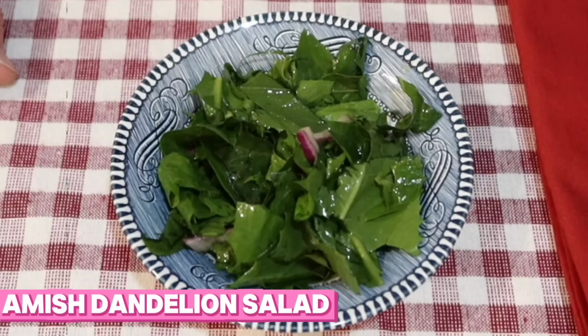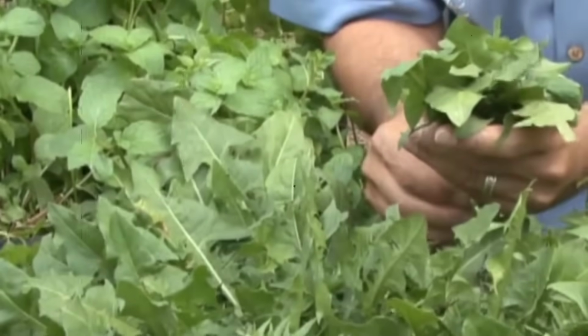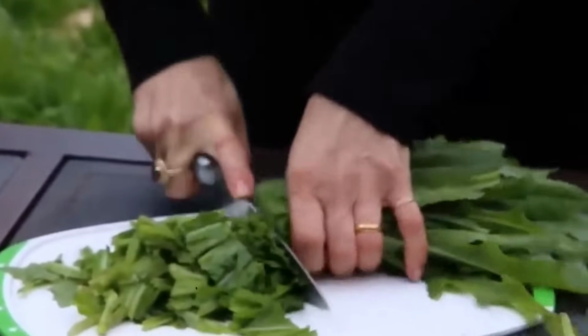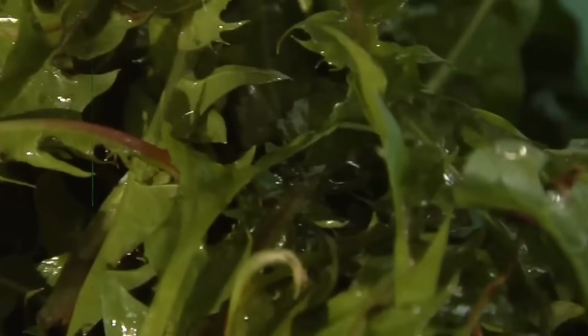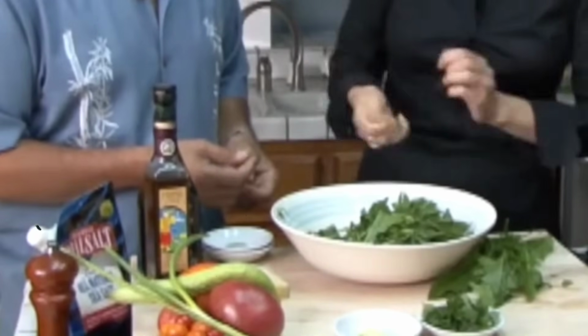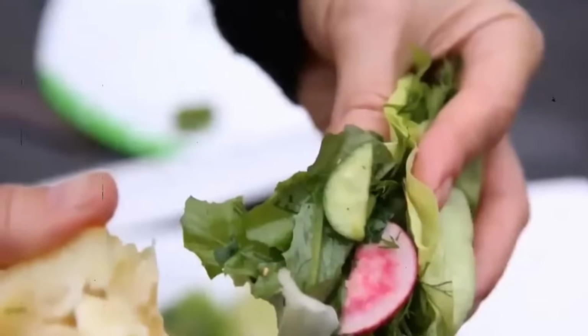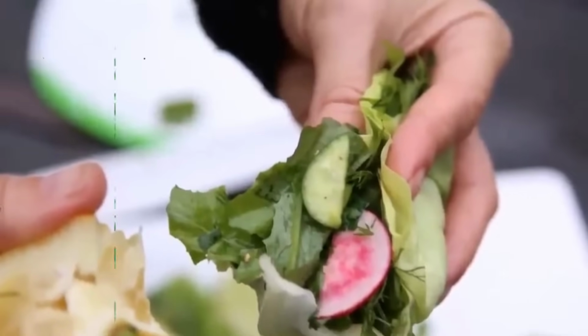Amish dandelion salad. Out in the meadows where wild dandelions sway in the breeze, Amish cooks saw a treasure in the simplest of greens. Amish dandelion salad is a celebration of nature's bounty. Fresh, slightly bitter leaves mixed with a handful of wild herbs, dressed in a light, tangy vinaigrette. The salad tells a story of springtime renewal and resourcefulness.